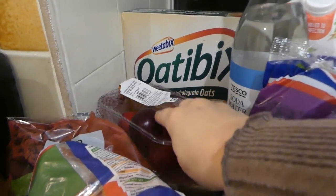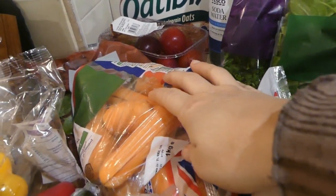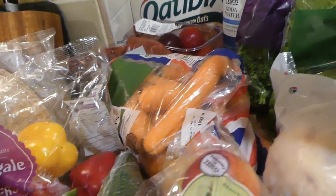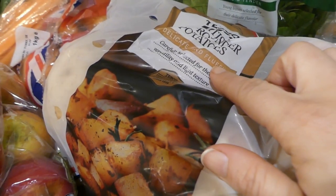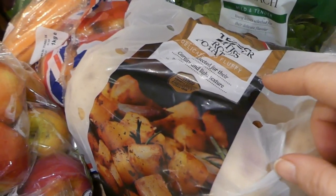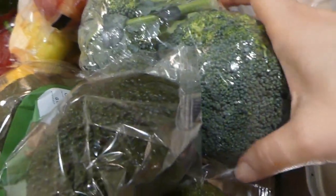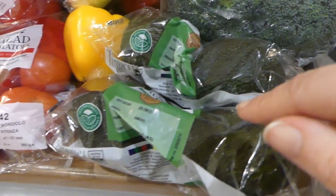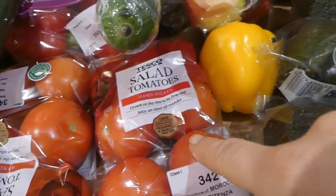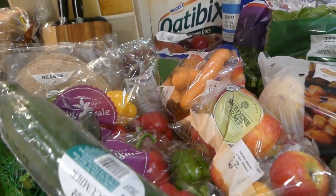Then Neva chose these plums. We've got baby spinach and kale. I couldn't believe the offers they had on. I think these carrots were only 19p, which is probably like 25 cents, and these potatoes were 29p all round. I don't know if they're going to be as good as the King Edwards, but for 29p, what a bargain. So again, that's probably like 35 cents for my American friends. And then I got these two broccolis. We've got two packs of avocados, they're already ripe, because the kids love them. We've got two packs of salad tomatoes. I think these cucumbers were only about 29p as well, so they are cheaper than at Marks and Spencer's.